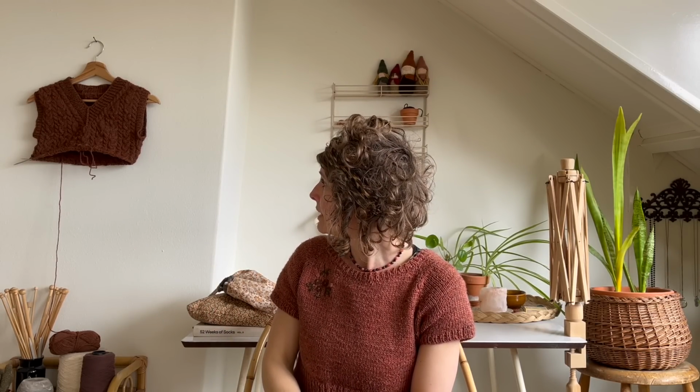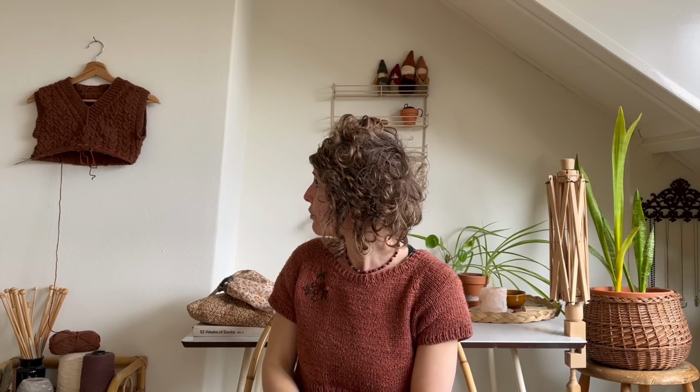I did all the hard parts. I connected the back and the front, and I added the ribbing at the neckline and the armholes. And the only thing I have to do now is just knit the body and the ribbing at the bottom. And it's really a lovely project. I love working on it.